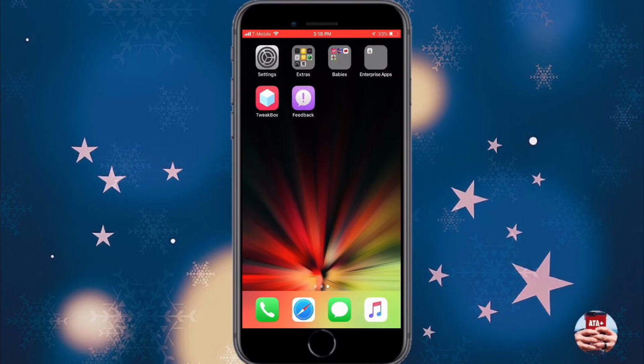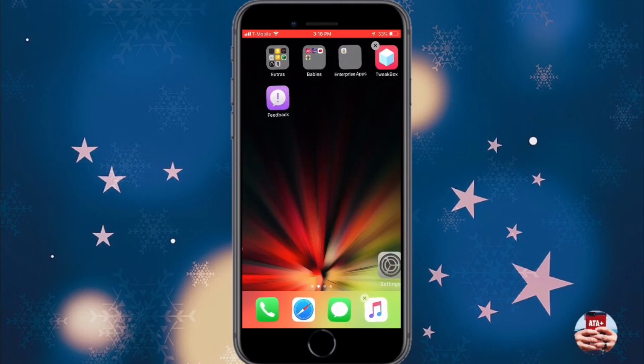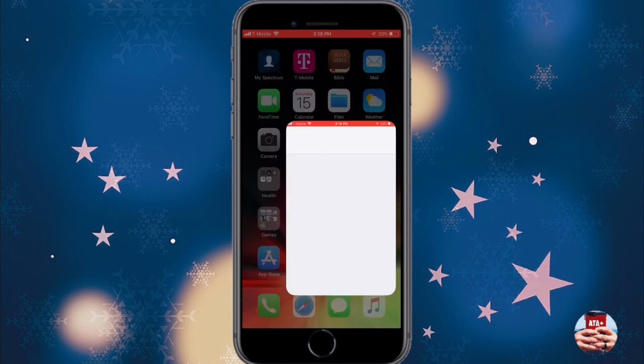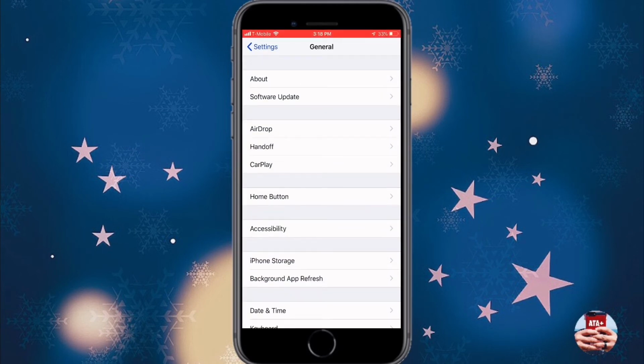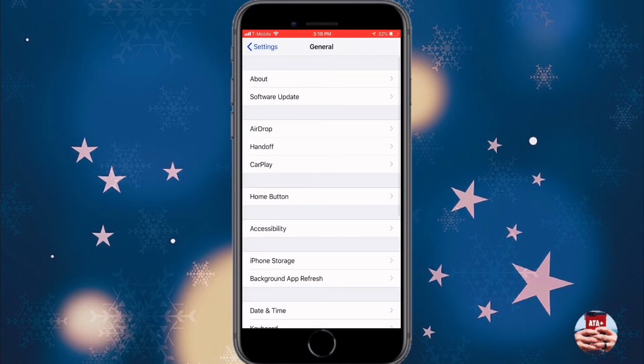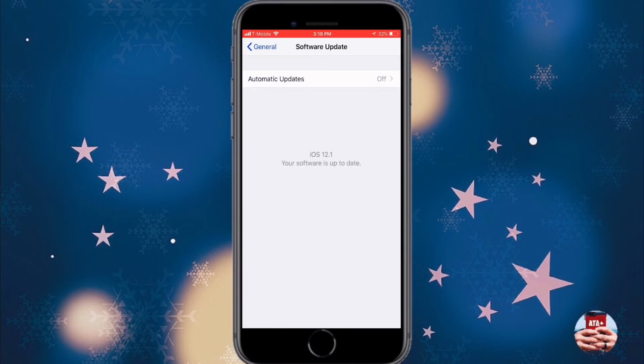Now, after restarting your device, you'll notice that you will see a feedback application on your device. That's a new app that you can just put into a folder of apps that you may not use. That will show you guys that you're currently on the beta profile. Now, going back under settings, I am on iOS 12.1, and back to software update, you will notice that before we saw the prompt for 12.1.1, now we don't see it anymore.